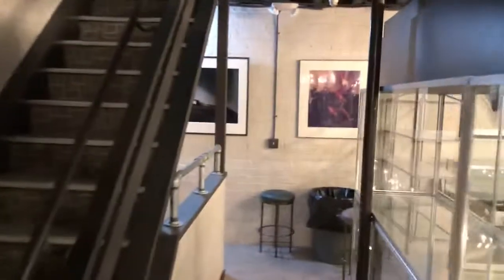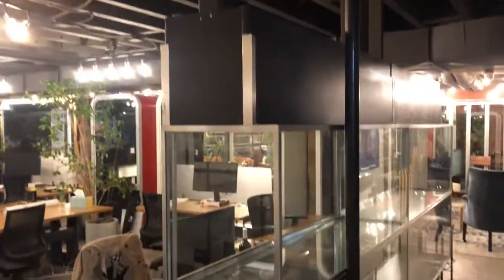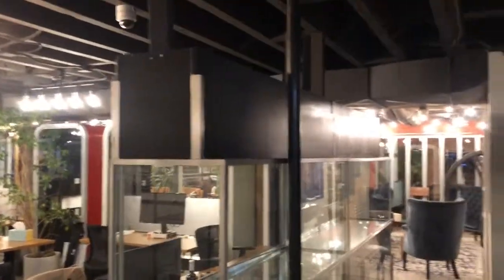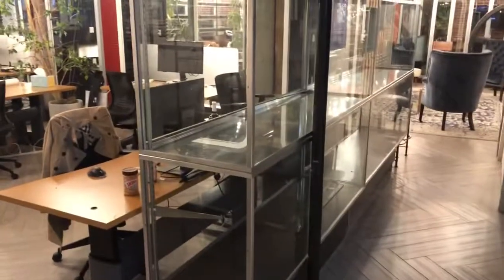I gotta turn some lights on. So these are the display cases. Check this out. We use those display cases, fix them up against the wall, and they're secure, but they've created a wall. So I thought that's pretty innovative.